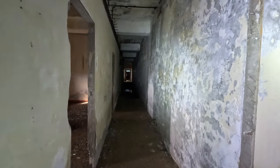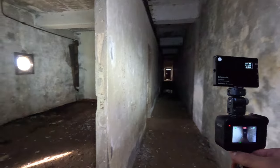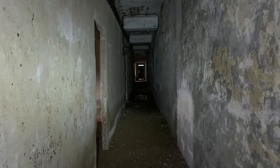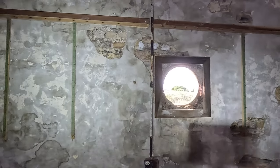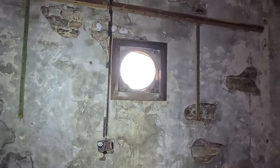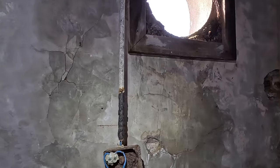Now we combine the other side, which is the building split by this corridor, not quite up the middle, but we have some smaller rooms here. And seeing this, it looks like this room had the batten for the notice boards or the plasterboard. Still got remnants of electrics.